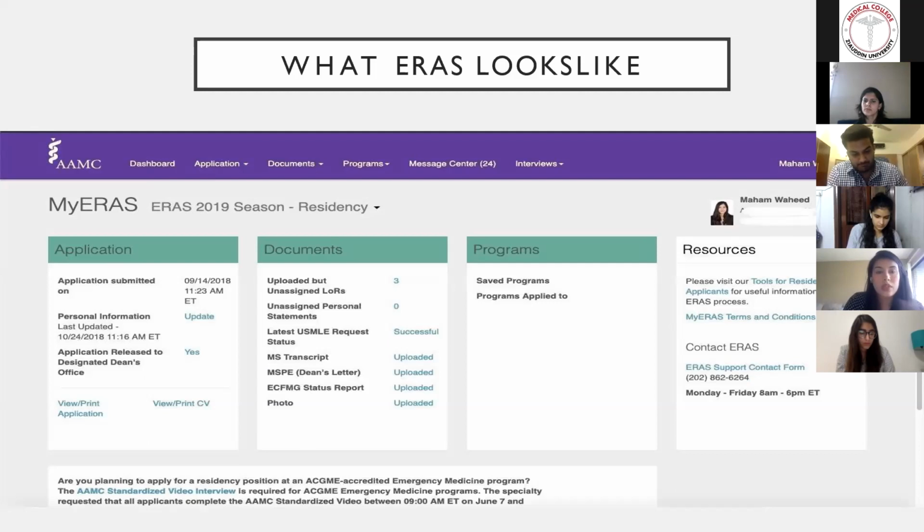When you open this website, MyERAS, it will give you a little box in which you can enter this token. So you enter your number and you will have access to this website right here in front of us right now. Over here, you have to upload your photos and your MSPEs, etc. Again, you have to do these through ECFMG OASIS. You cannot do this on the ERAS website.